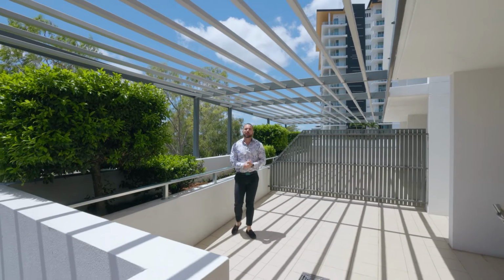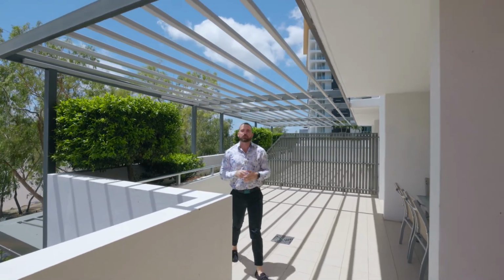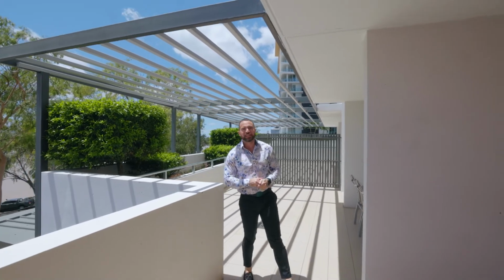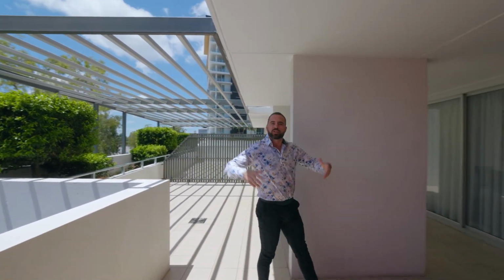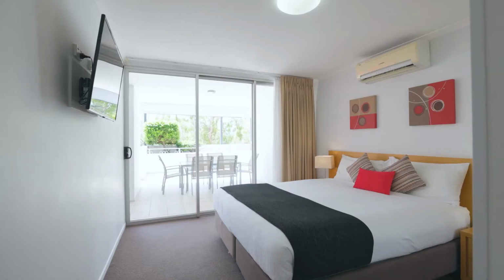I'm Wes Smuts with McGrath Estate Agents, and this is Unit 104 in the Edge building on the Rockhampton riverfront. This dual key unit with its large expansive balcony is a great investment opportunity. Come and have a look.